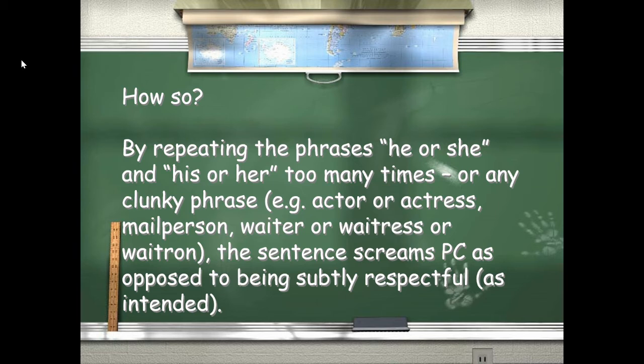Sometimes when you repeat phrases like he or she, or his or her too many times, or if you start using a lot of clunky phrases like actor or actress, or if you say male person as opposed to a mailman, or if you say waiter or waitress or watron, which is a real word. If you don't want to talk about a waiter, which is masculine, or a waitress, which is feminine, you can use a watron. They're also trying to get rid of words like actor and actress and turn them into actron.